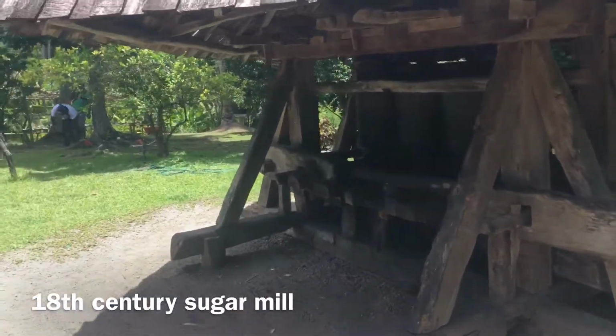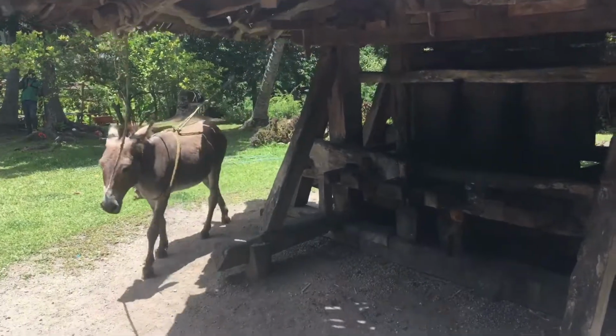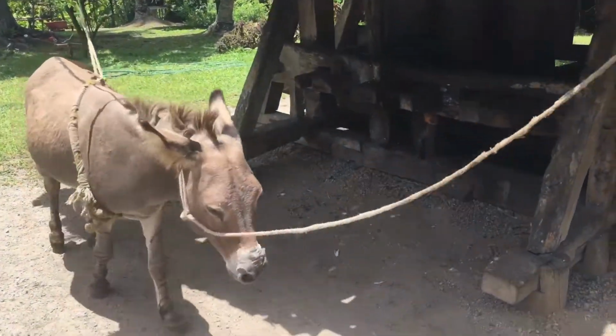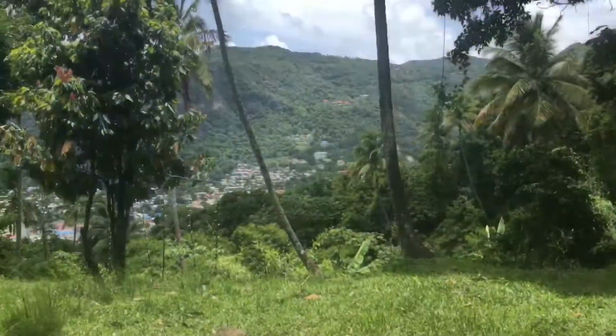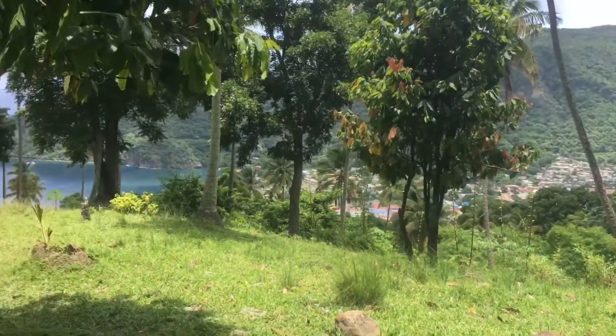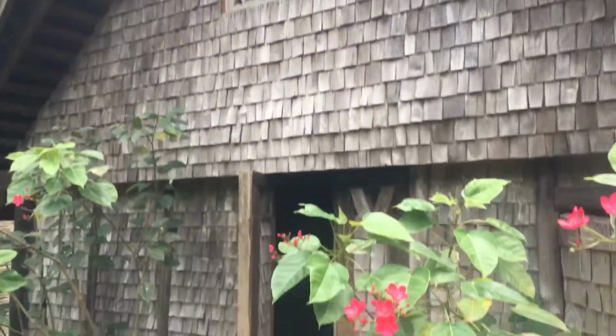Not too close. Working. What's your salary? He knows his job very well. What's your salary? Now this. Well, here's the 1800s for you.